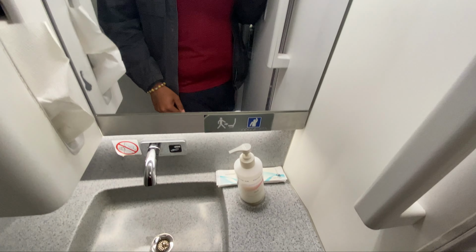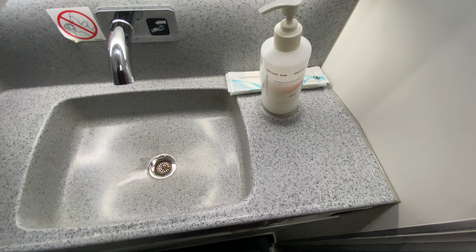Okay, let's take a look at the bathroom here. Now, this bathroom is pretty tight. I got to tilt my head to the side. This is the bathroom in the front. There is one in the back as well.